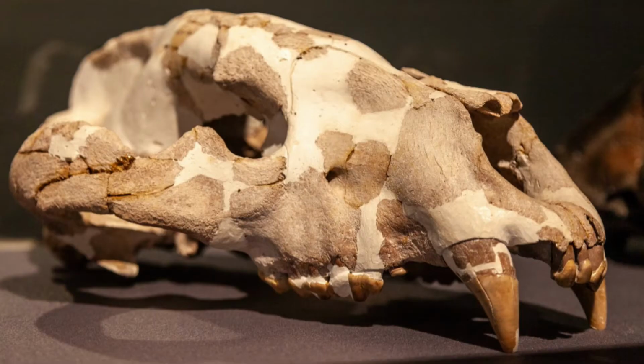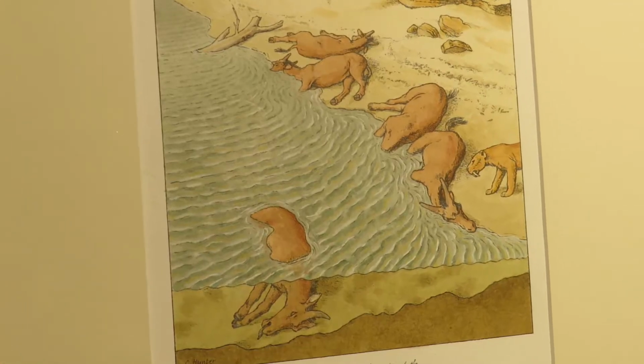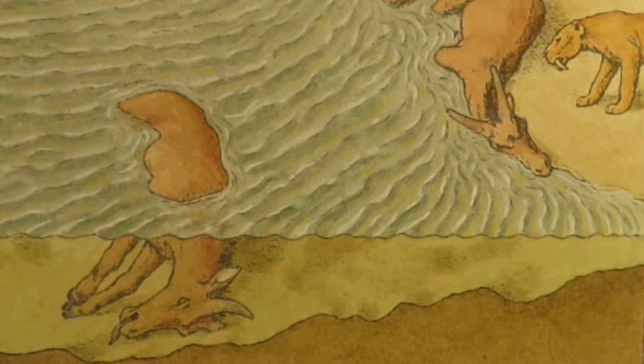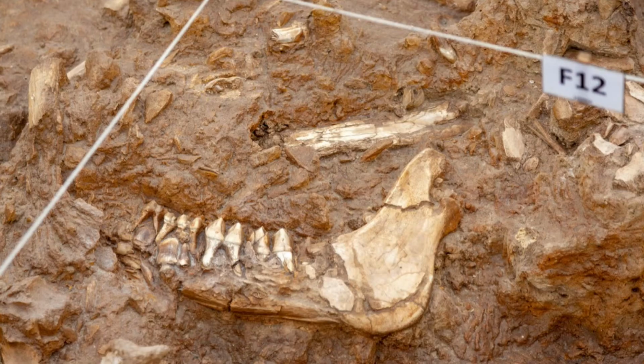It appears that catastrophic floodwaters washed a variety of animals down the river, where they ended up in a pool scoured out by the river, which is now known as the Berg River. This resulted in a jumble of bones in one area, fossilized from creatures great and small.